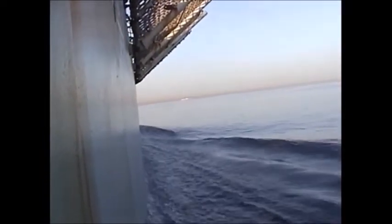Here it is, Monday morning, 28th of April. We're heading into Jebel Ali this morning to start our rest and maintenance period.